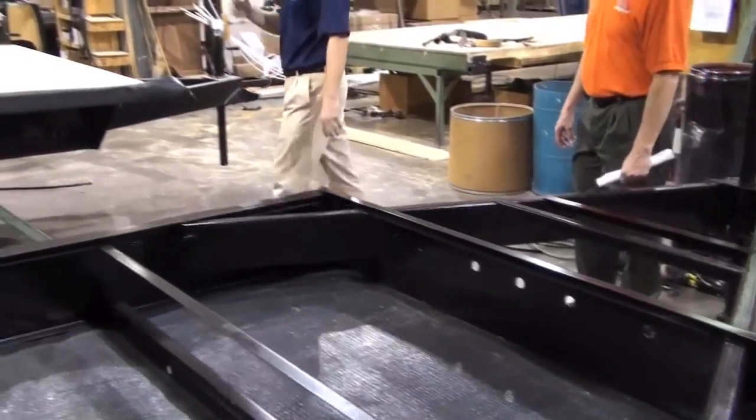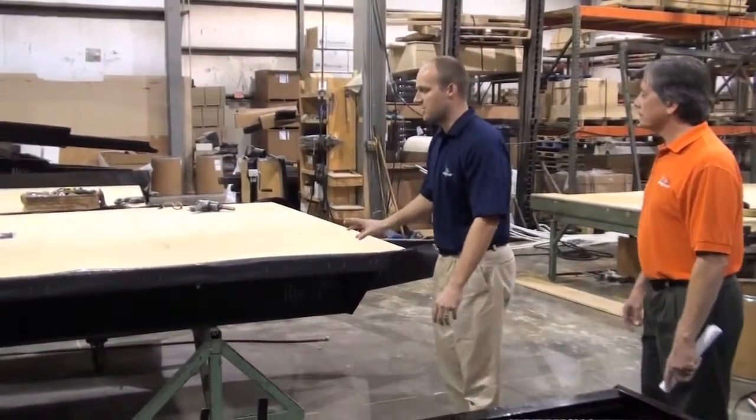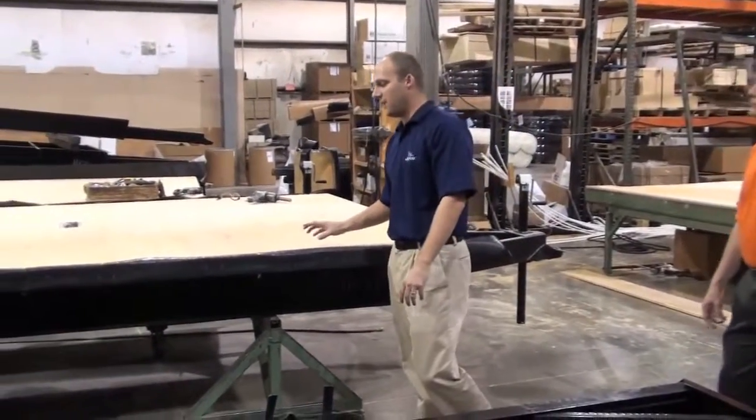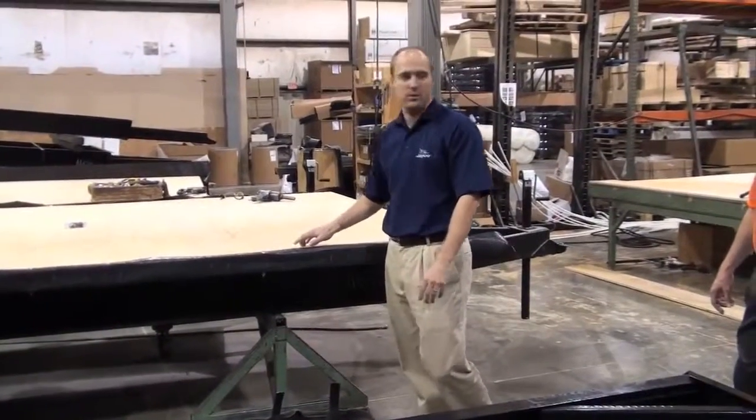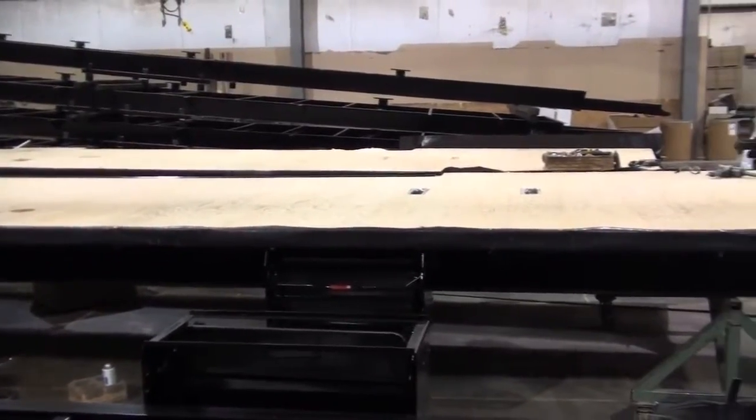When they flip this frame over, then it's time to put a floor on the system. And Jayco J-Flights are very well known for our floors in that they are 5/8 inch tongue and groove plywood floors. There is a definite advantage to plywood. It is much more moisture resistant.